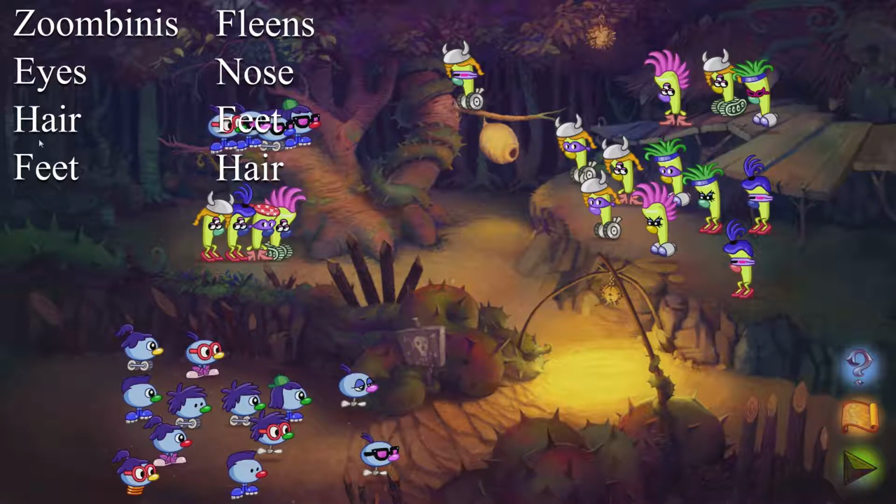Okay, now. So something... Let's see. We need a skate. 8. And we need to 8. So we need a skate because... okay, so we need to match the nose and the hair. So that means we need to match the eyes and the feet. So cool glasses with skates? We don't have that. Unless I got this wrong. Feet to hair. So skates we definitely need.